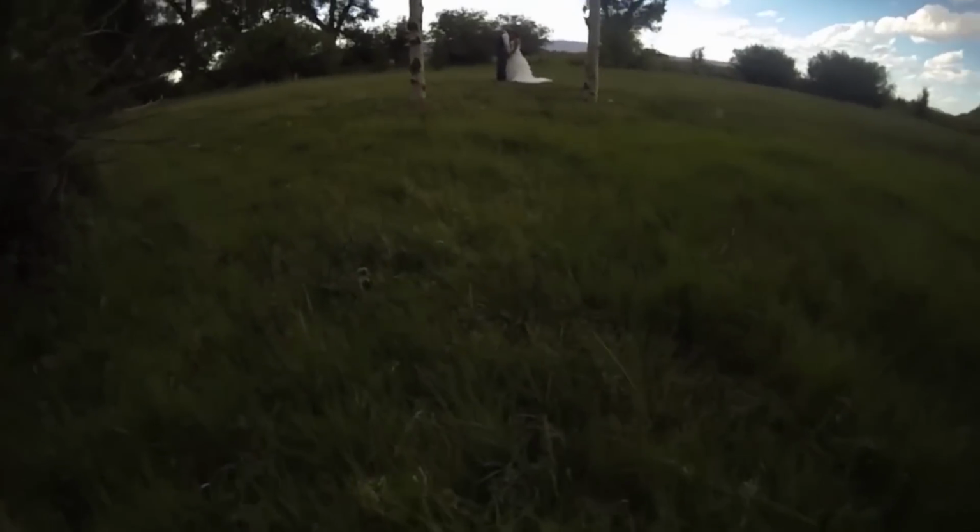So drones, they're like little helicopters with remote controls. You can buy it at the store, stick a camera on it, and then fly it around while taking pictures. In theory, it sounds like a lot of fun, but sometimes stuff like this can happen. Ooh, that looked like it really hurt.